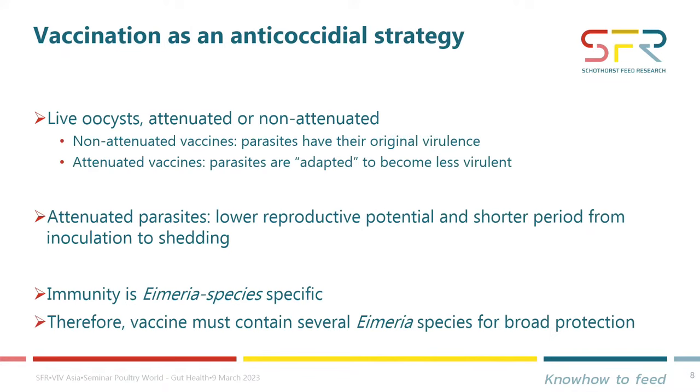So what we have seen in Europe in recent years is a big push to move from coccidiostats to vaccination. And when we talk about vaccination, we know there are different types of vaccines. We have live oocysts that can be provided as a vaccine, and these could be attenuated or non-attenuated. The non-attenuated vaccines contain parasites that have their original virulence, so the animals will also have a compromised immune system from those vaccines, or we could have attenuated vaccines in which these parasites are adapted to become less virulent.